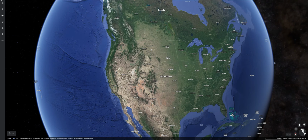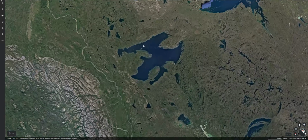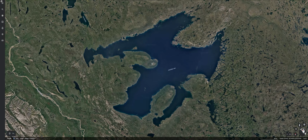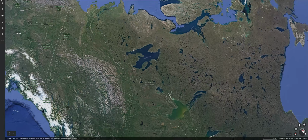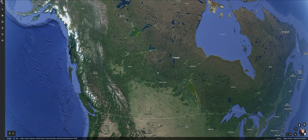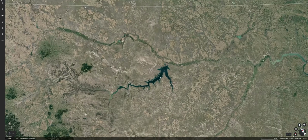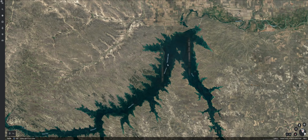You see, I also have quite an interest in large lakes, and for example, the Great Bear Lake is one of my favorite, if not my favorite, lakes on the planet Earth. I don't know why I had to say that so weird. But another one of my favorites is this, which is the Fort Peck Lake.